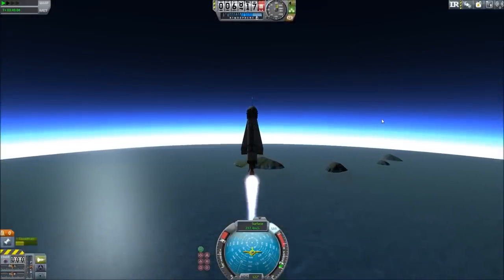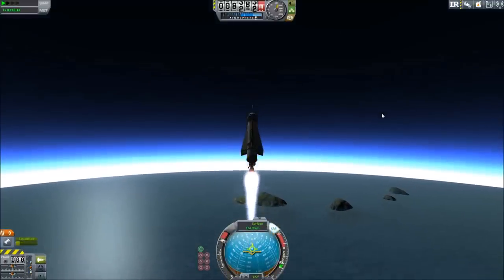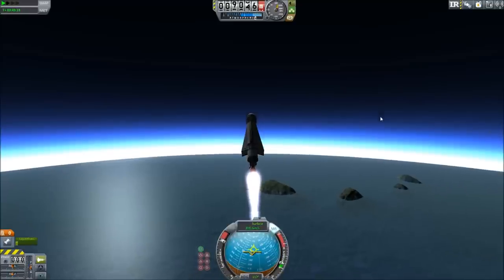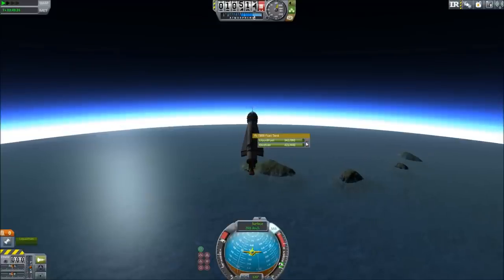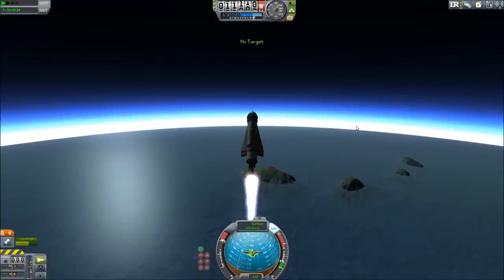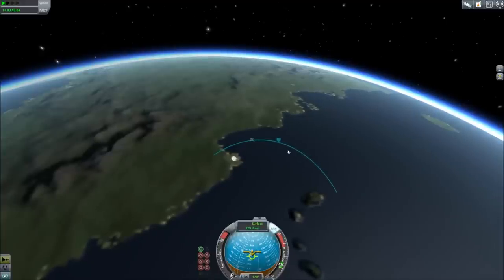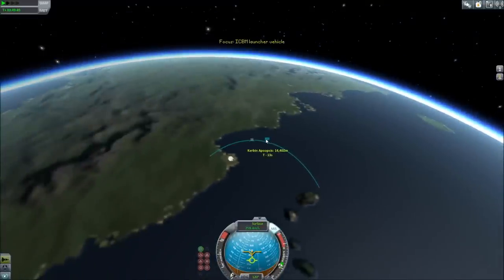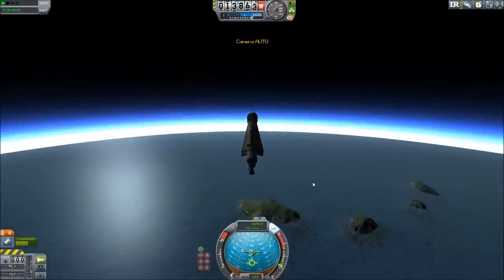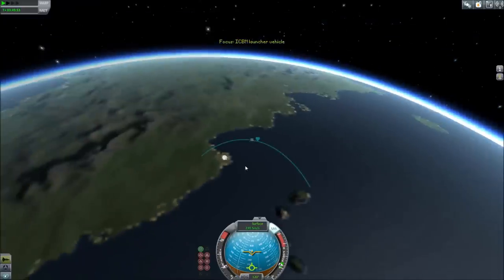I have faith. I have faith in this one. I really do. All right, that should... I was gonna say that should just about do it, but no, that was a miserable failure. Look how fast the drag is slowing us down. So let's pop a little bit of throttle on, just a tiny bit. I want to keep that apoapsis pushing upwards, or at least away from me.